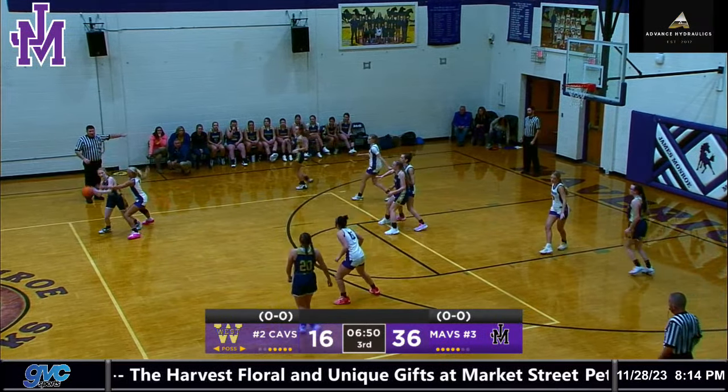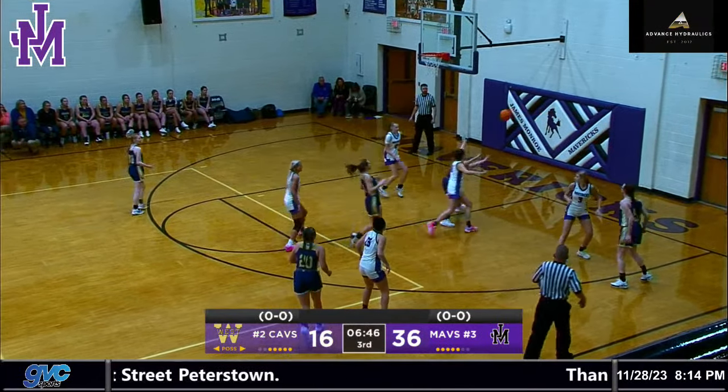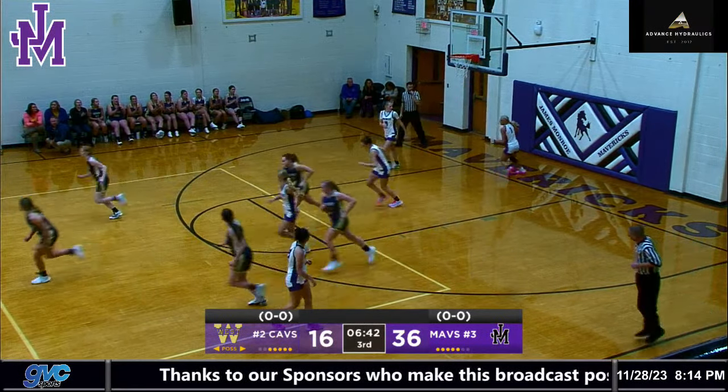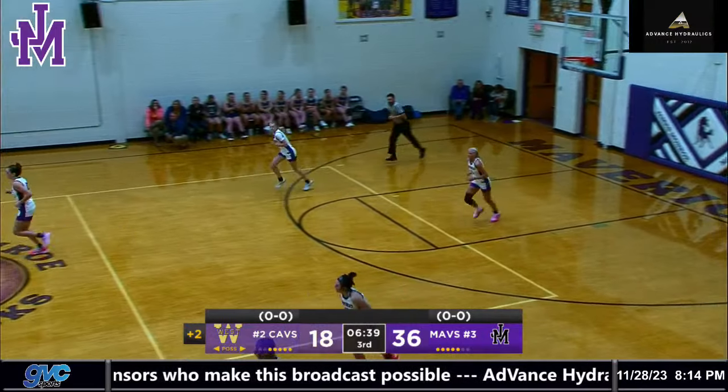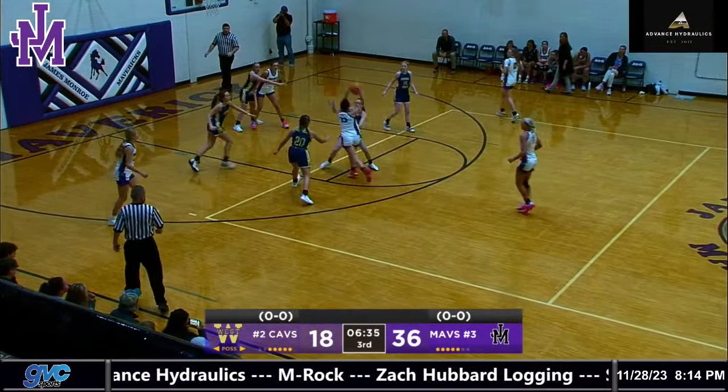Pass over to Ward. Ward hounded by Borowski. Feeds a pass back to Redden. Redden finds Fields in the corner. Fields inlet pass to Thomas. Thomas saves it from out of bounds. Goes back into Treadway, and Treadway lays it up and good. 2 points to Cavaliers.